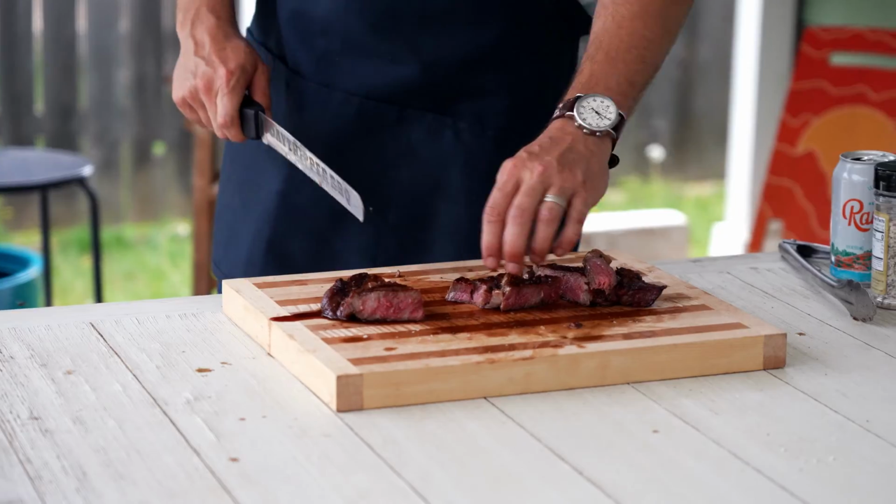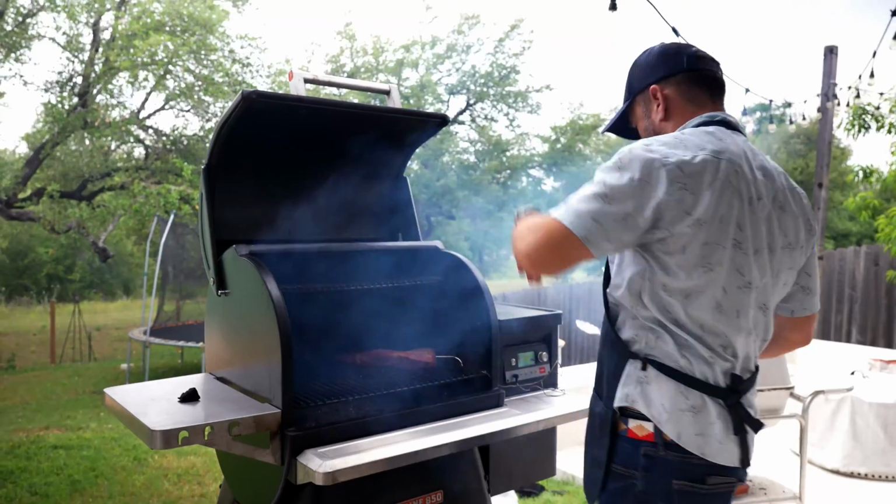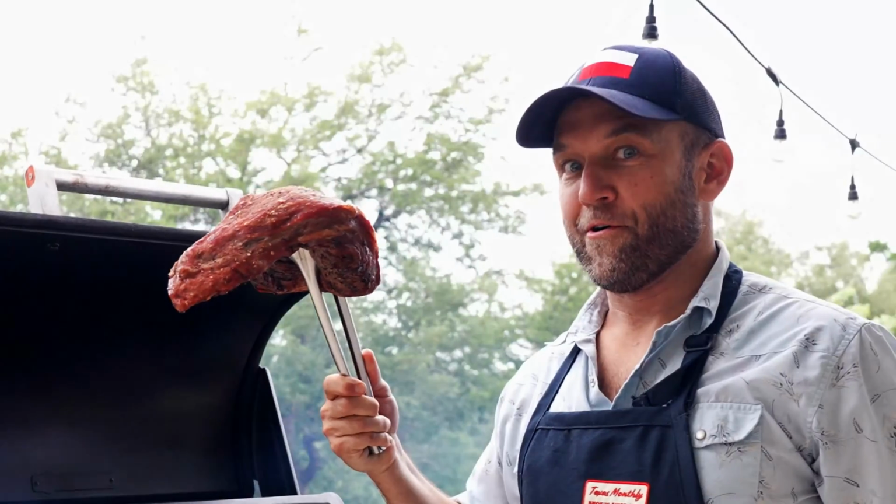I'm ashamed to say, Daniel, there's a lot of things I would do to eat a steak like this, and I'm not proud of most of them.